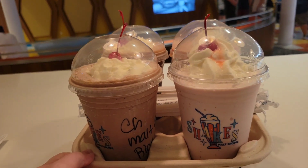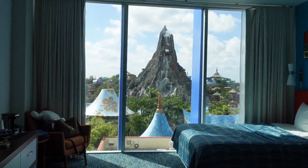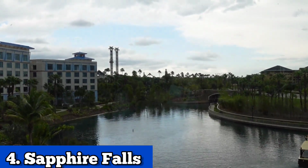This is just a quick overview. We have a full tour in more detail of everything there is here. For the price, we really enjoyed this resort and we can't wait to come back again. And the last value resort is Sapphire Falls.